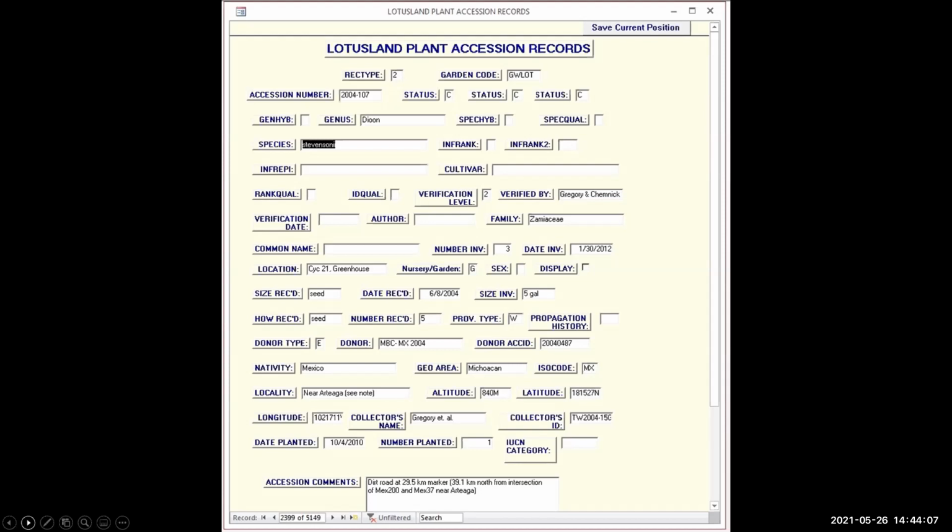This is a plant that came to us in 2004 as seed as part of a collecting expedition between Lotusland, Montgomery Botanical Center, and Clavijero Botanic Garden in Mexico. At the time this plant was collected, it was an undescribed species.